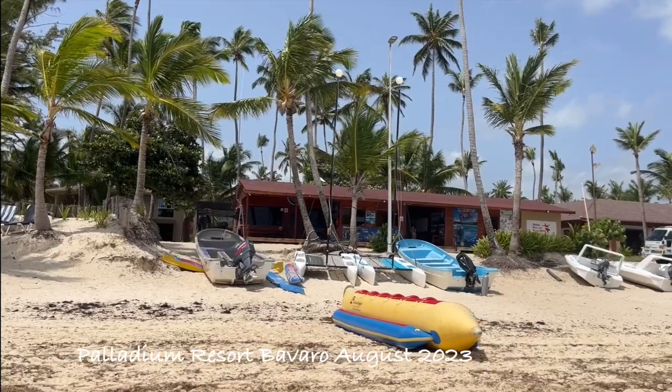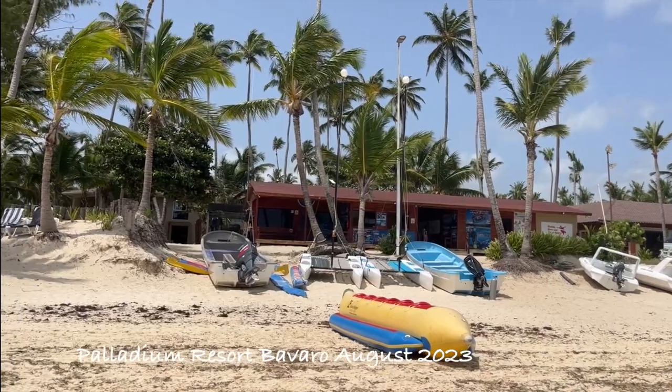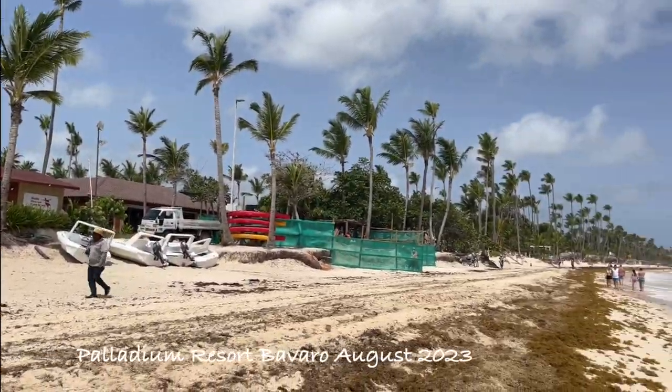Palladium, this is the water sports center for those who know the area, the hotel, so that you know more or less where we are. And this is how it still looks.